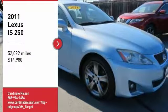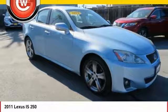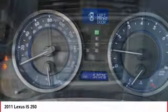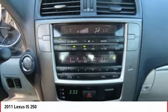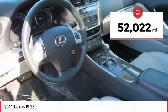Looking for the right vehicle? Check out the 2011 IS. The IS is the compact luxury sedan offered by Lexus under Toyota. The IS fits the bill for sports-minded drivers looking for luxury in a compact design and is priced below $15,000. This vehicle has less than 55,000 miles.